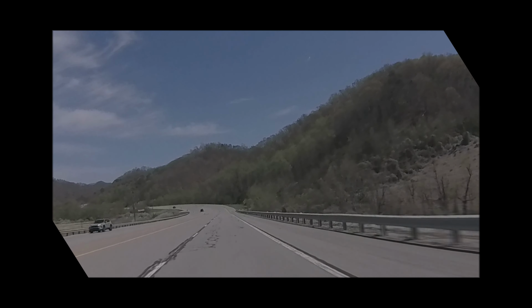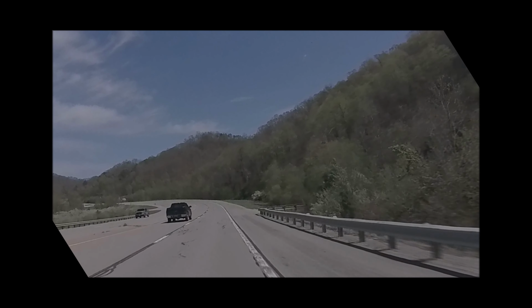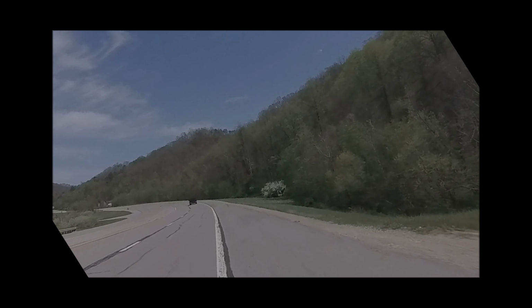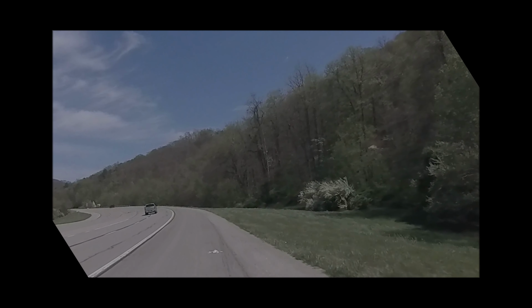I'm at 45, I should be in 9th. So we're coming down, we'll gear it on down. We're at 35, we should be in 8th. We're at 25, so we'll go down to 7th now that we're off the road, and then we'll go on down to 6th, and then we can just ride the brakes on out and stop.